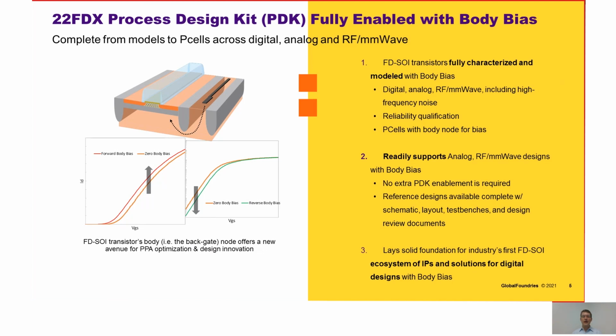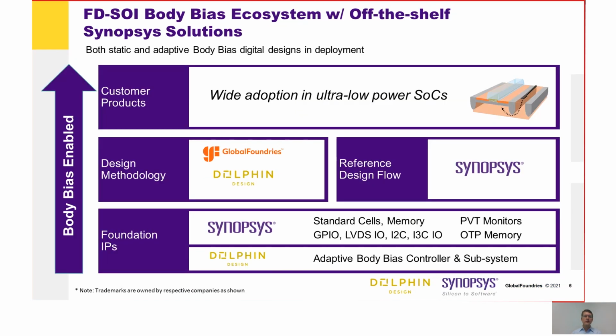And then finally, FD-SOI lays a solid foundation for the industry's first ecosystem of IP and solutions for digital designs enabling body bias, and Synopsys is one of our key partners in that. So let me talk about the ecosystem again, which I stated was off the shelf with Synopsys solutions. Synopsys is one of our key partners.